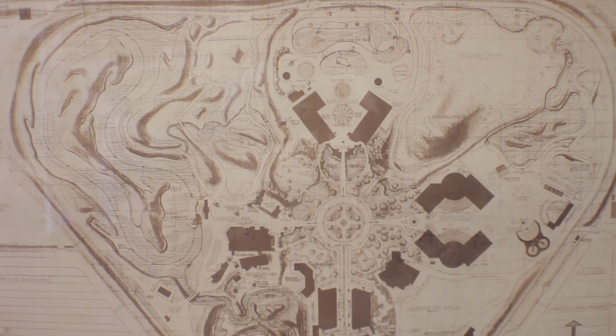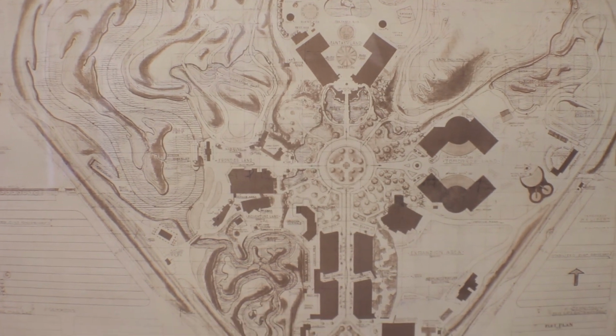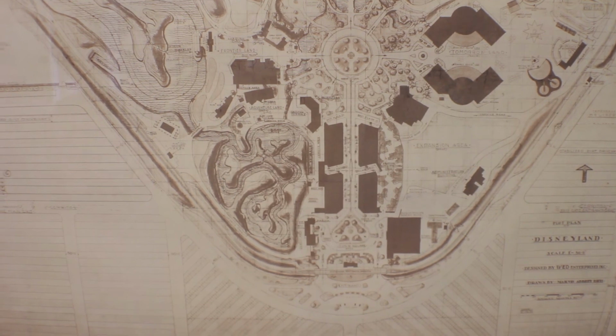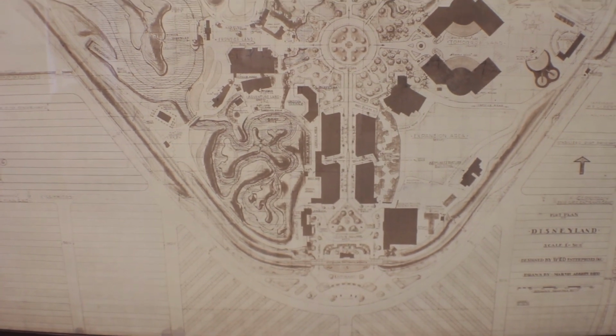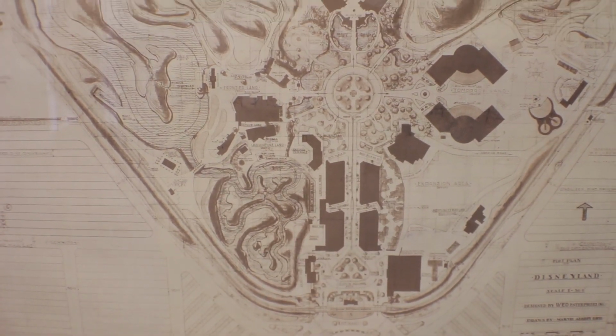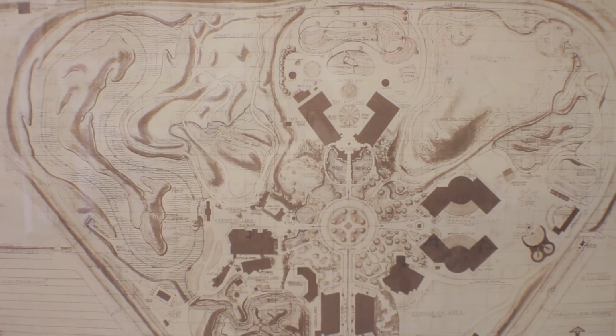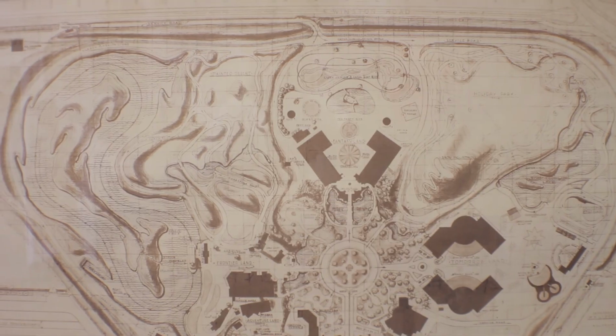It's pretty cool. Awesome. I see also this blueprint right here. Can you tell us a little bit about it? Oh yeah, this is cool. Blueprints are hard. These are called brown lines, and they fade. So it's very hard to find one in such great shape because they weren't made to last. They were only to be used when they were building the park. This is about 5 months before the park was built, and although most of the park is there, you can still see them experimenting with a lot of different things that didn't quite make it.